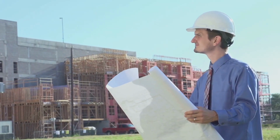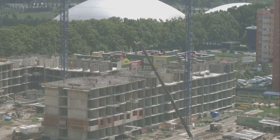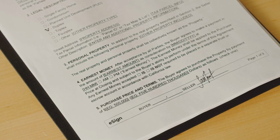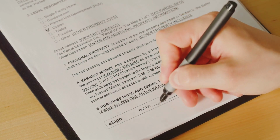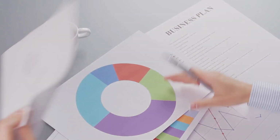Imagine building your dream project without spending your own money. That's the idea behind 100% commercial project financing. It means getting a loan for the entire cost of a project. This includes construction, permits, and even the fees for the loan itself. You use the project's future income to repay the loan.